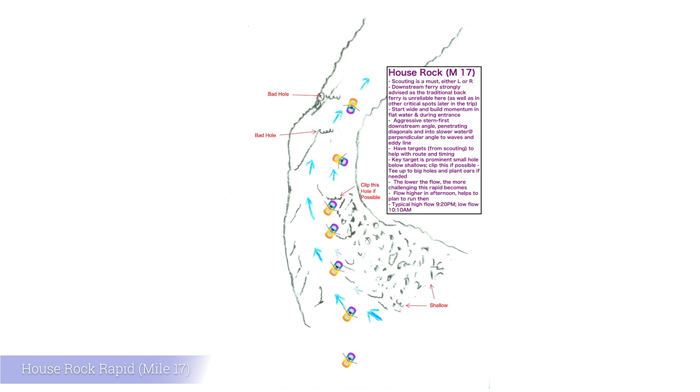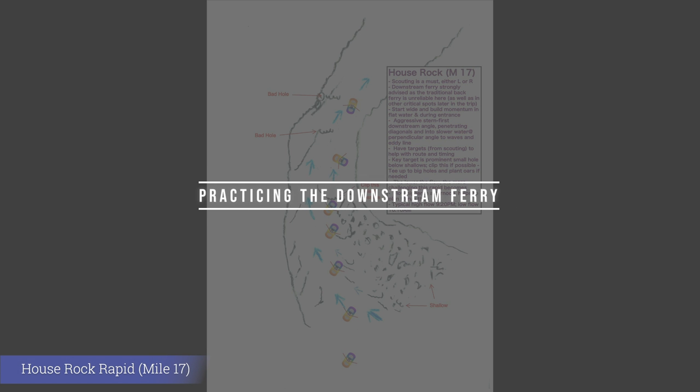Well, the way to avoid that is to practice some downstream ferries in the smaller rapids and riffles earlier in the trip. There are no penalties associated with your learning curve up there. Here is a diagram of a typical Grand Canyon riffle. There is a nice elongated downstream V, there's a small pour over midway on the right side, and a nice crisp eddy at the lower left.